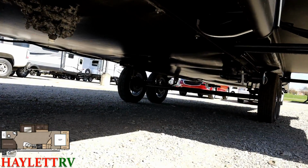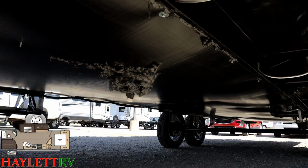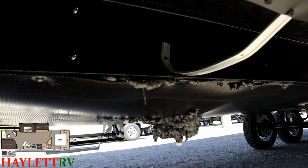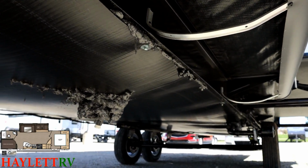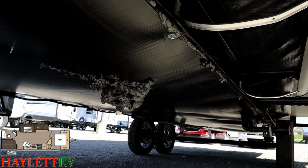The underbelly down here, nicely enclosed. Now, you might be looking at this and going, oh my God, that's ugly and terrible. They did a bad job. See, the thing is, notice how that little foam stuff is kind of squeezing and bleeding out the side a little bit. That is sealing where something, in this case, the low point drain, is purging through the underbelly.